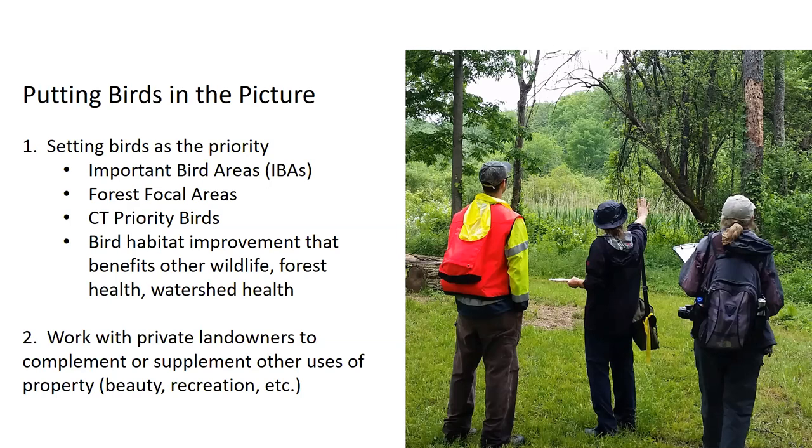But if you take a look at the next bullet, it's fairly easy to figure out that a focus on birds turns out to have broader benefits for other wildlife and the health of the landscape. And ultimately, it has benefits for the well-being of people. And much of that benefit, just to repeat, needs to involve privately owned land. So thank you for being willing to help with this effort.